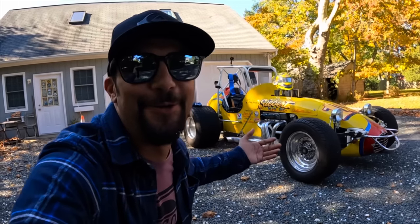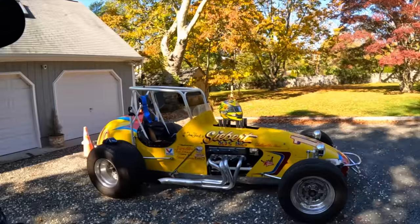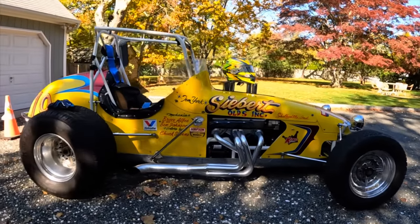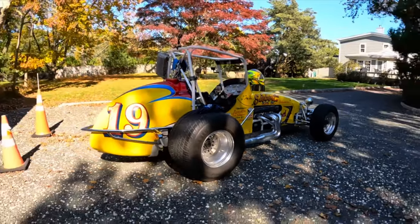Today we're gonna do a little something different. About to go on a street drive in this 1975 Grant King Silver Crown car.